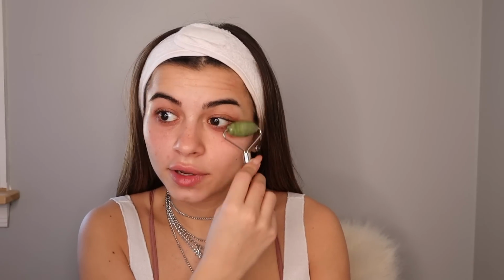So after that's blended out everywhere, I use my jade roller. I got this on Christmas and I really like it. I don't exactly know what it does, if I'm being honest, but it feels nice. I have like a mini fridge for skincare in my room and I put it in there. If you don't have one of those and you have one of these, put it in your fridge or your freezer before you use it, just to get it nice and cold, and then when you apply it to your skin, it feels so nice. It depuffs your face in the morning and it feels really good.